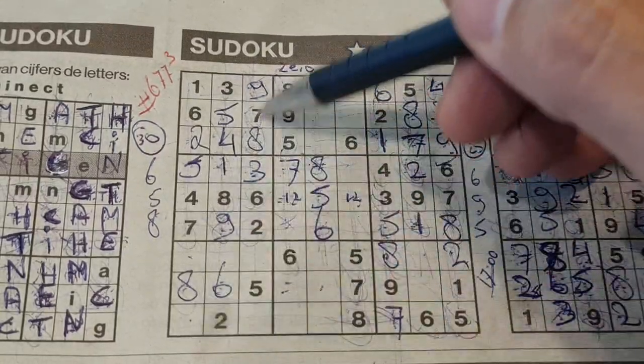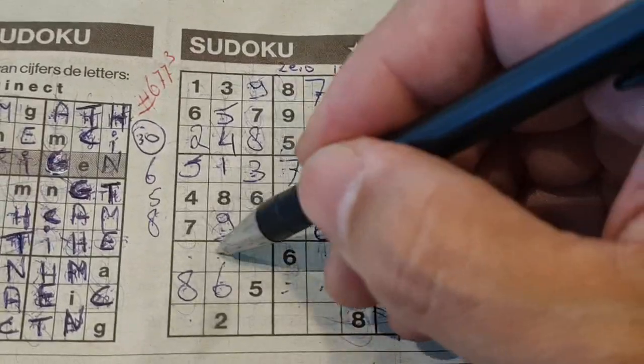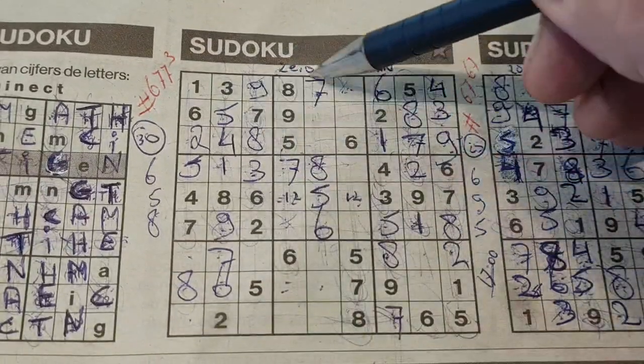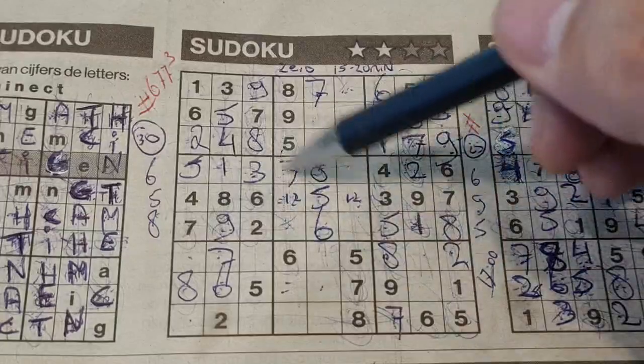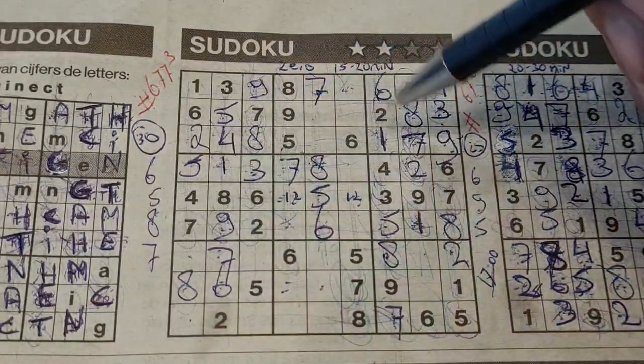7 in the first column, 7 in the third column. So the column between, the second column, the only place left for the 7 should be there. And all the 7s are used.